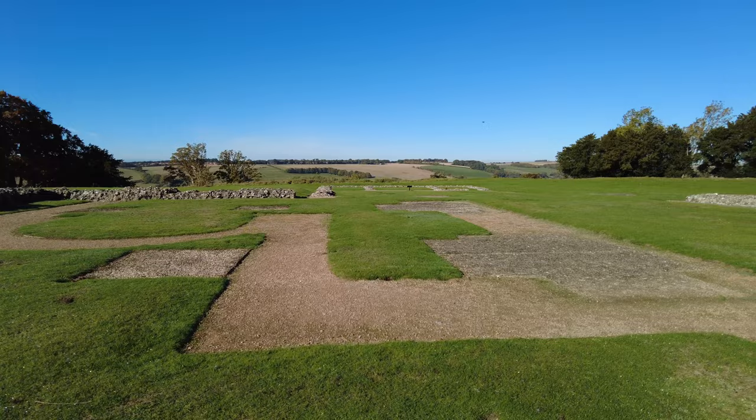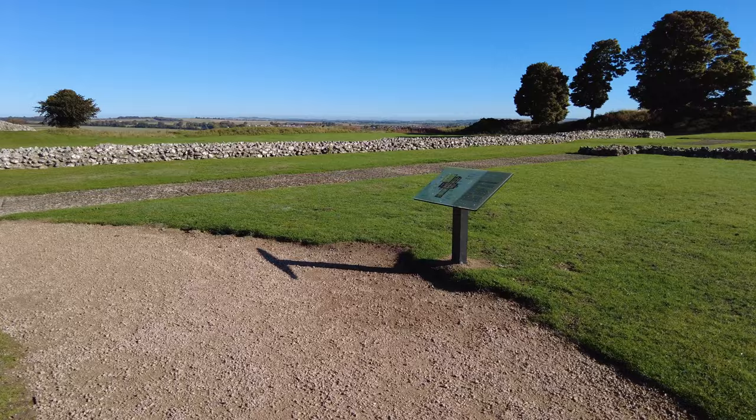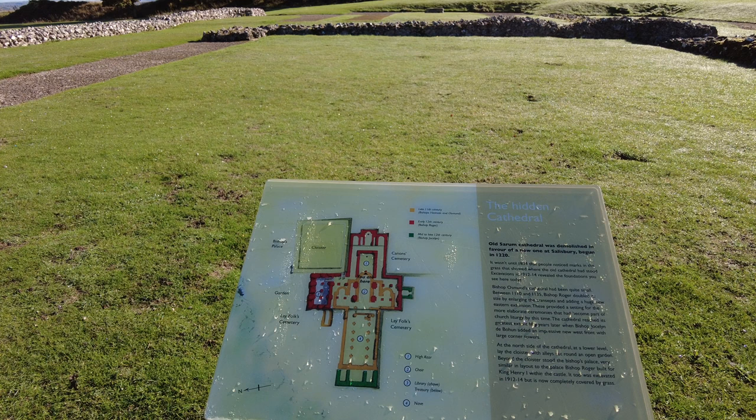Now we're going to go to this board here. First of all, let's test this one out, see what it tells us. I'm going to get a plan of the layout of what was the cathedral here. And they call it the Hidden Cathedral. So it was demolished in favour of a new one at Salisbury. It was begun in 1220. Aren't we going back a long way in time?